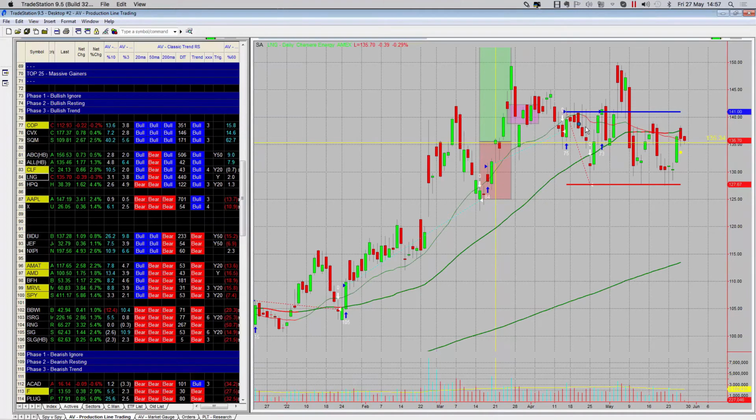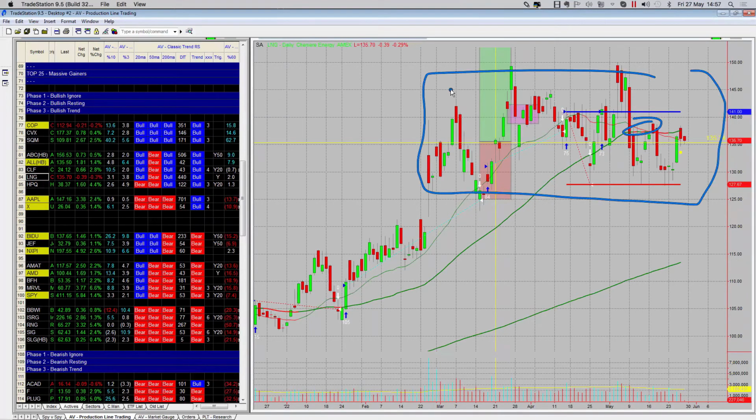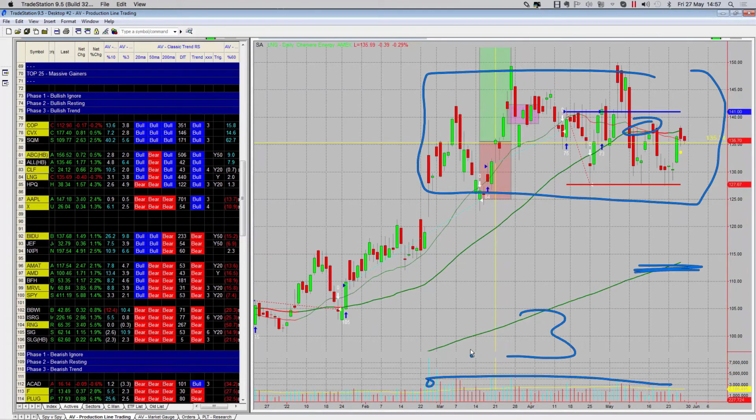LNG. Well, what do we got here? One crossing our average price. I think visually we can say it's in a consolidation. It is not really moving. That's like March, April, May, it's lasted about 3 months. The 200-period moving average is 1,000,000 miles away.